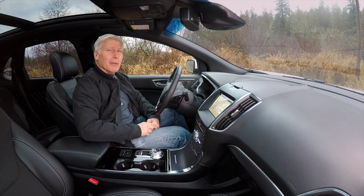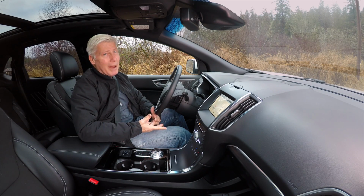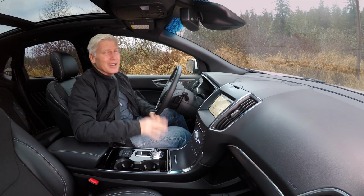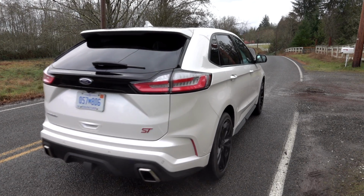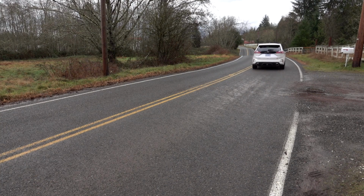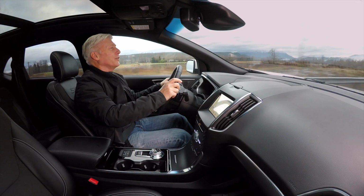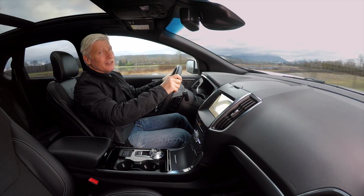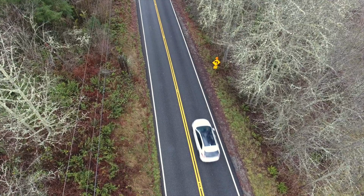If you do things by the numbers, you'll know that the ST has more power than the outgoing Edge Sport, but the ST is heavier. It all kind of balances out. There's a little bit of throttle lag off the line. Power then builds progressively. 0 to 60 happens in just under 6 seconds.